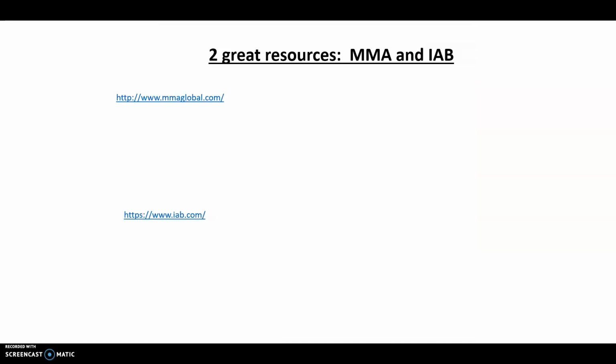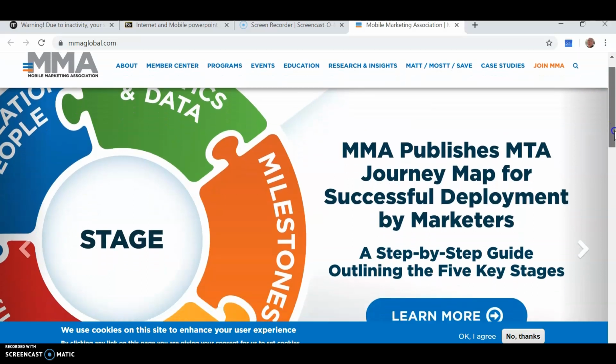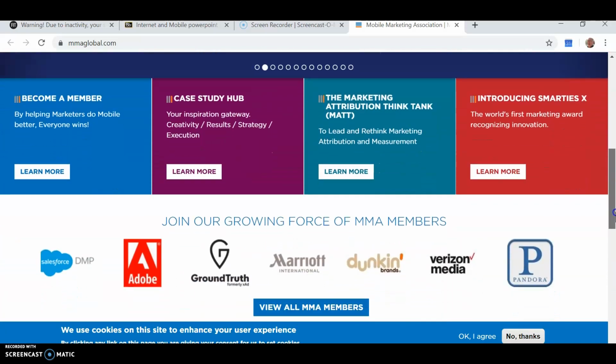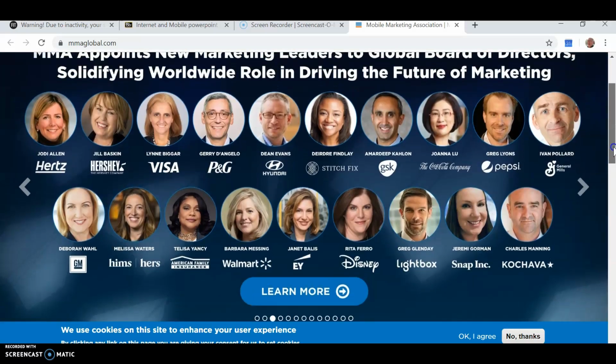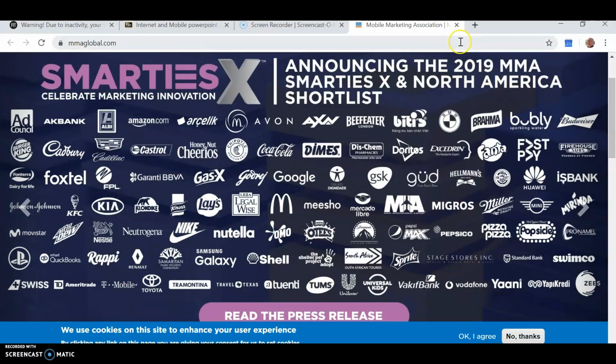So these are these two great sites. Let's see if we can get to this one. This is the Mobile Marketing Association, and this is the Trade Association for mobile advertising. Okay, so outlining strategies, case studies, all kinds of interesting things going on. Lots of members there. Programmatic, placing lots of ads on mobile, of course. So this is very interesting. Here are some of the people who are involved in them. So they're a pretty hot outfit.